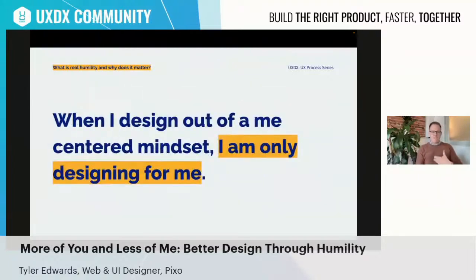So when I design out of a me-centered mindset, the truth is I'm only designing for me. And I've said this a lot in the past, but what I do as a visual designer, I'm painting pictures, and I'm painting pictures for the great gallery of my own design achievements. Now, I could care less about how positive of an impact it may have on the lives of others, or how I might lift up the talents of my team. I'm only concerned with what others think about me.